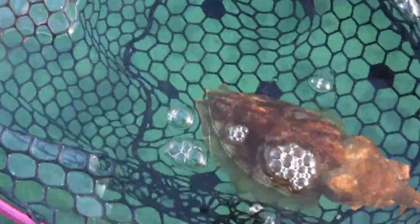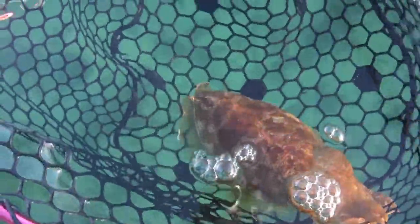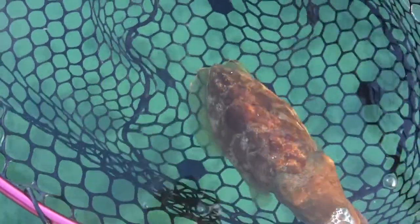That is my second cuttle for today. I don't usually get too many of them, so it's a bit of a surprise. A bit bigger than the last one, although that's not really any mean feat. Anyway, it's time to get him back in the drink.